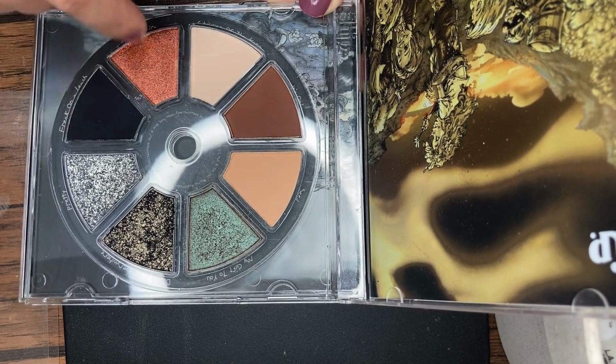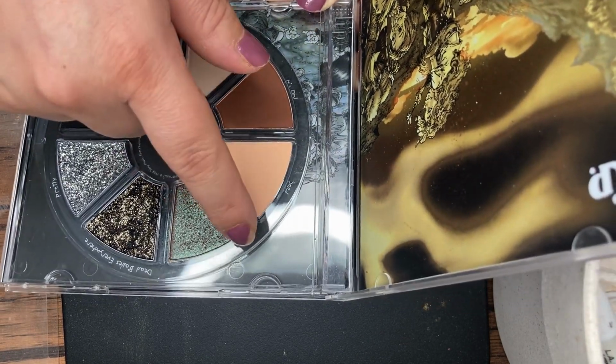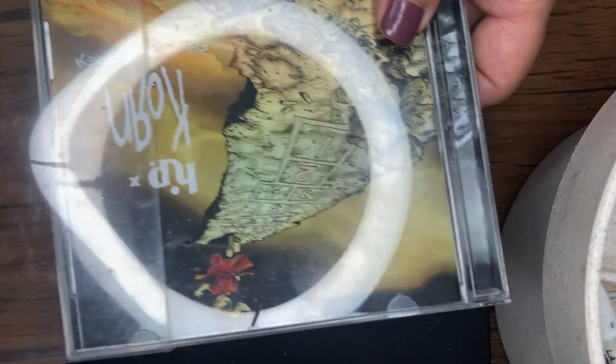This one's my favorite though. If I could keep one shadow out of this one, it would be this one called My Gift to You. I just keep it in its little sleeve, even though it's already looking a little rough, I'm not gonna lie.